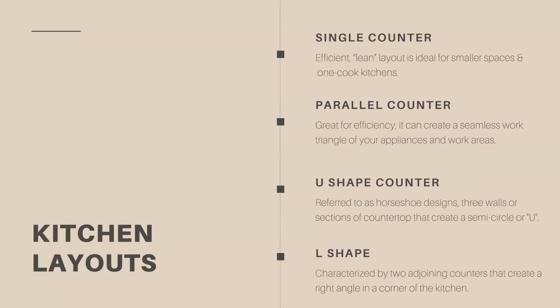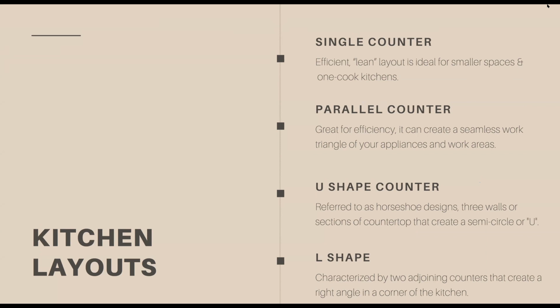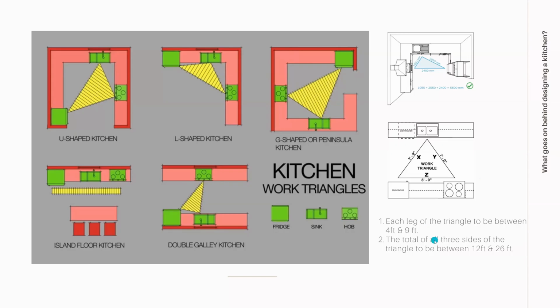So, different types of kitchens. There are different layouts in which we could design a kitchen, and we will go deep into all of this: single counter, parallel counters, U-shaped counter, and L-shaped counter, which show how the layout of the kitchens looks on a floor plan. Along with this, you have the island kitchen and peninsular kitchen, and we will also talk about the difference between them, right?